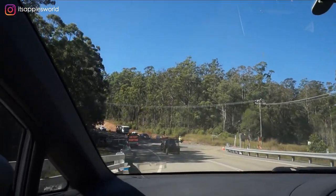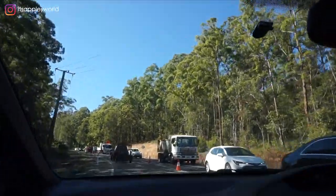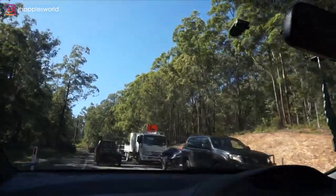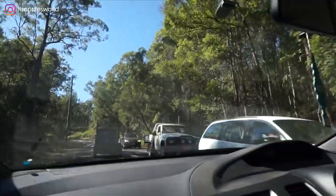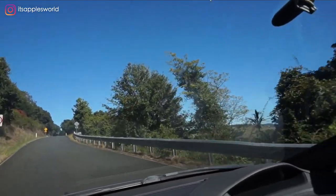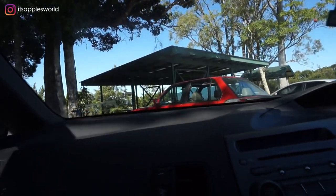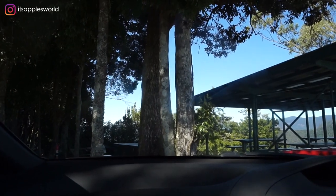So, the truck stopped. So, this one's done. He's right over there. And, oh, the queue here is quite long now. Now, it's their turn. One lane again. Oh, look at the view. I don't know if you can see it yet, but we're almost there. Okay. There you go. We're here.